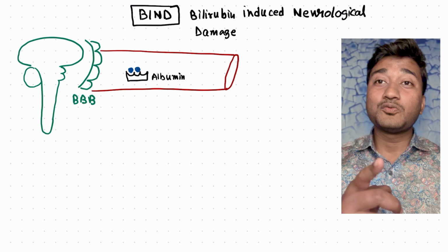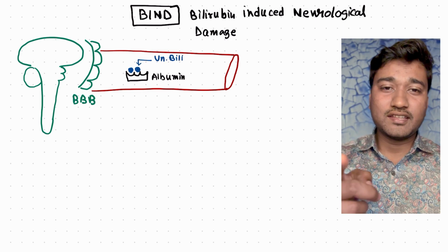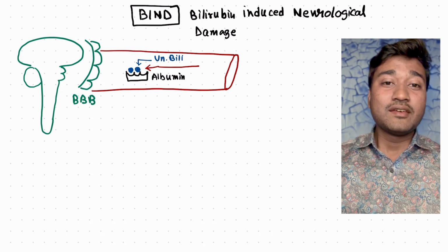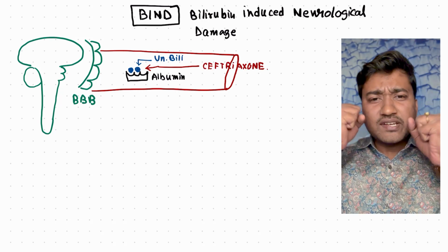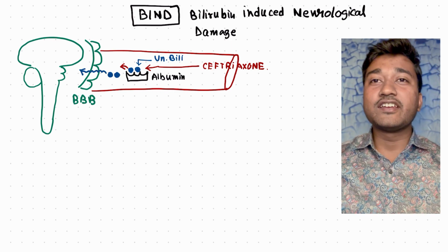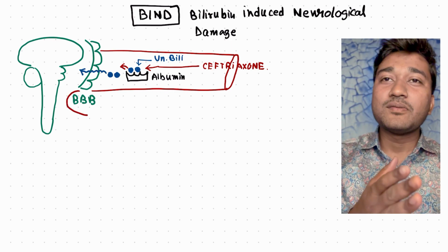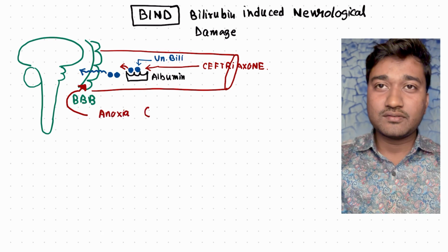The problem is with the bilirubin. This unconjugated bilirubin, which is present in the blood with albumin, because it is not water soluble, it is rather lipid soluble, is extremely toxic. Remember, this unconjugated bilirubin is extremely toxic for your brain. It goes into your brain and eventually deposits there and causes severe damage to the brain.